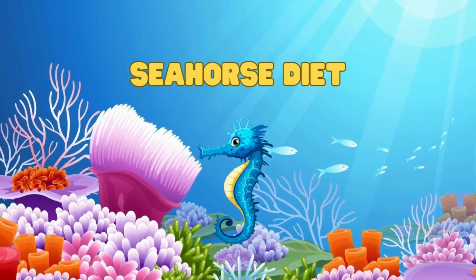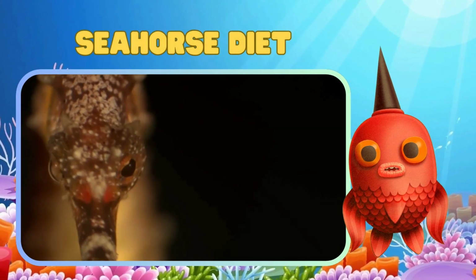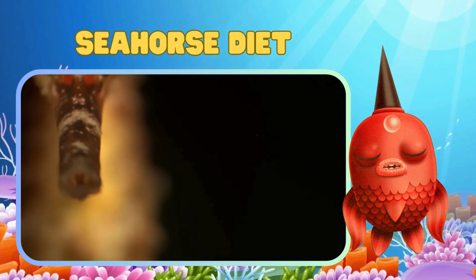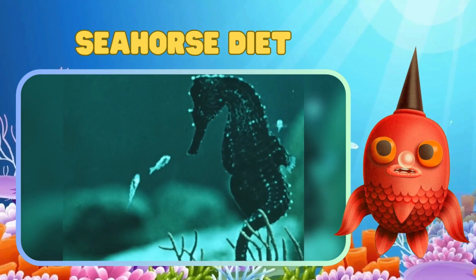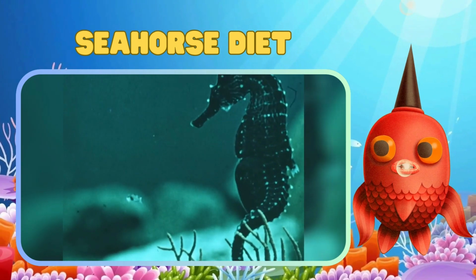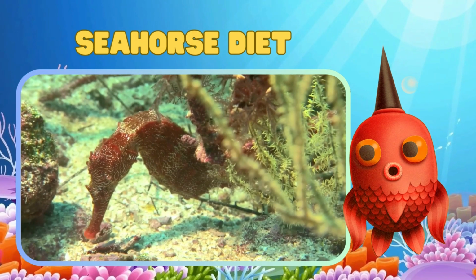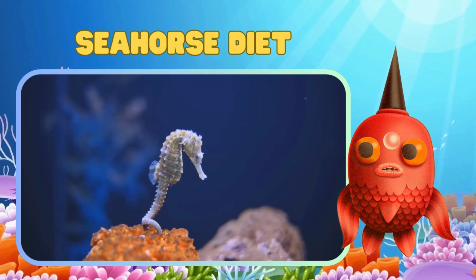Seahorse diet. Time for a snack. Seahorses have a unique way of eating. They don't have teeth or a stomach, so they suck in tiny prey like tiny shrimp through their snouts. It's like they're using a vacuum cleaner to catch their food. Bon appetit, little seahorses!